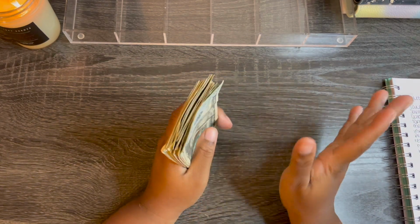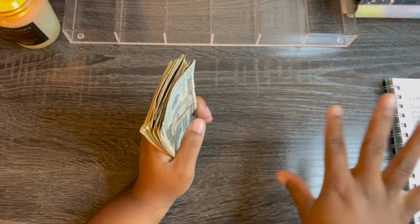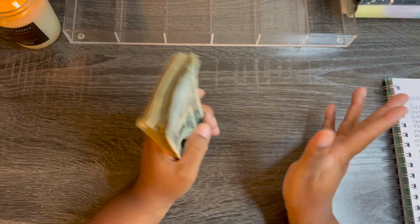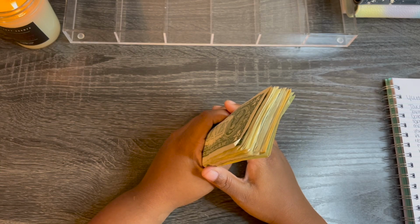I have a little blanket because it's cold in my office. And it's right on my leg and my stand is right there. So I keep shaking my leg because I'm so cold. But anyways, I don't remember what I was saying.